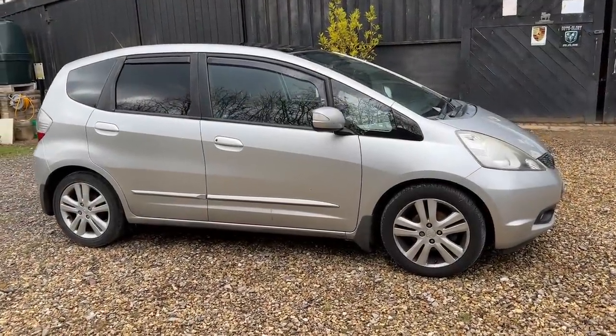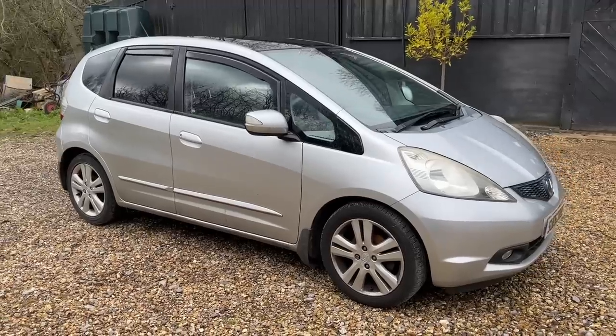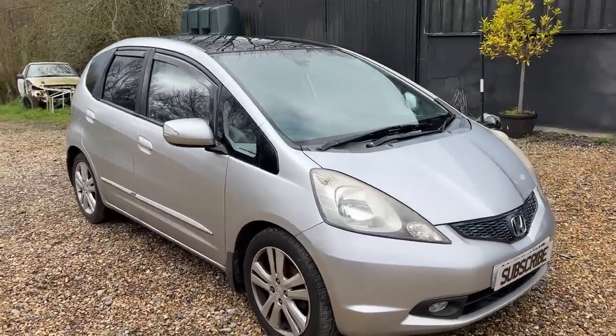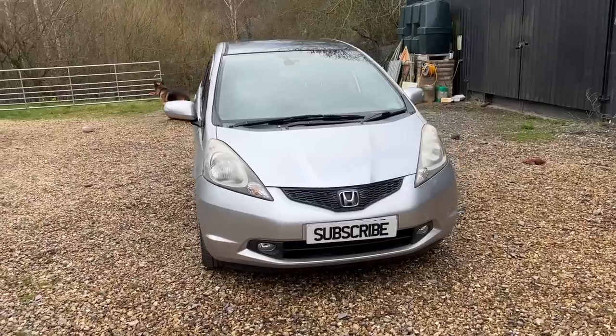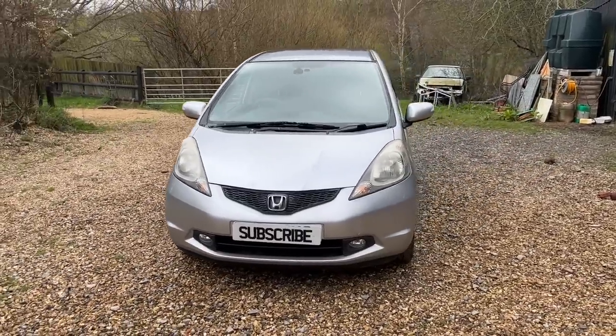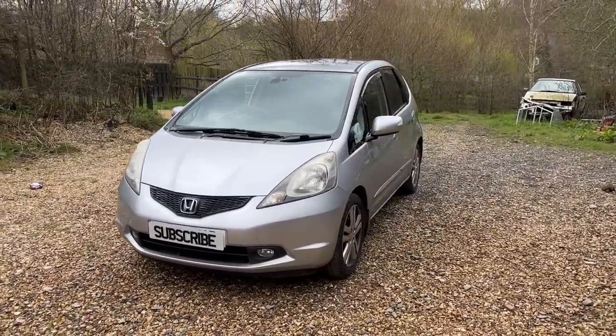Overall, I'm really, really happy with this little Jazz. It should hopefully be quite a quick turnaround. And I think, to be honest, it will sell quite quickly, because in this part of the world, they do seem to be popular little cars. I can't see why it wouldn't sell. I'm not going to overprice it. I'll see what the market dictates that it's worth when the work is complete.